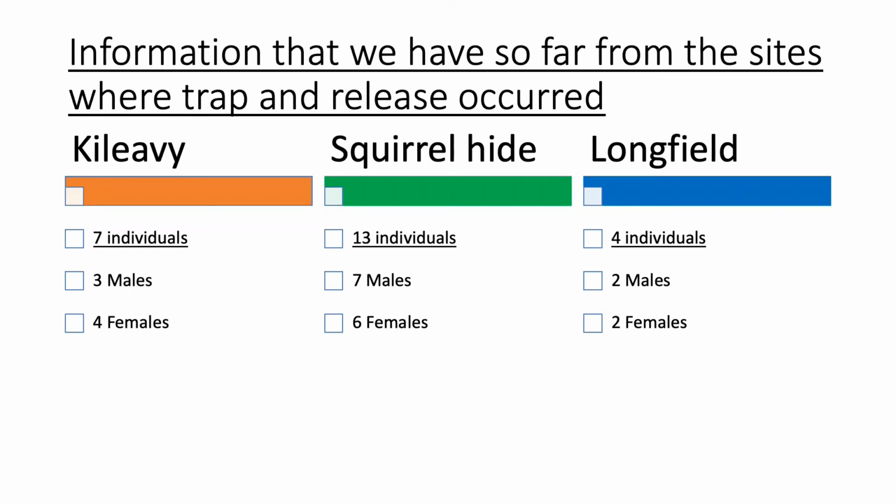So what would be interesting now, with the numbers that we have here, is to see how closely related these individuals are to each other within each of the sites. The great thing about the live trap and release is that yes, you can get these instant numbers. So then that brings us to our hair samples.